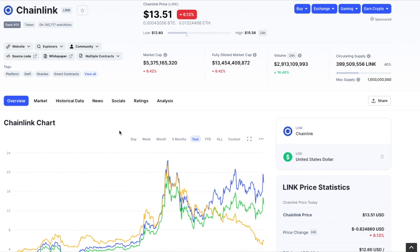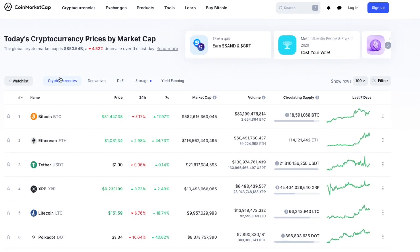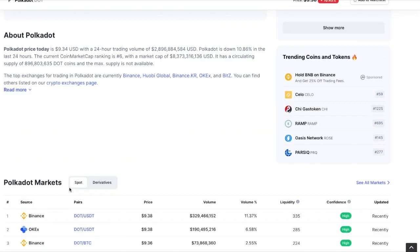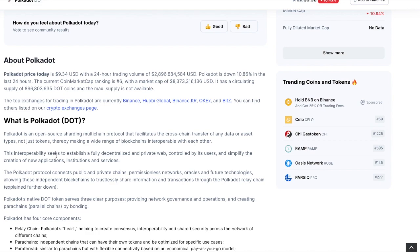So if we just look at the price and we say it's $13.51 with a market cap of 5.3 billion, where is it going to go? To make this prediction, I want to go back to CoinMarketCap, and we really can't compare it to others. I mean, we can go over here to Polkadot and say, okay, is that similar? What are they doing, right? It's about interoperability as well, right? It's a blockchain to transfer data or asset types, not just tokens.